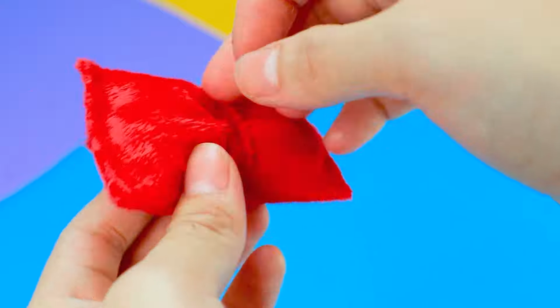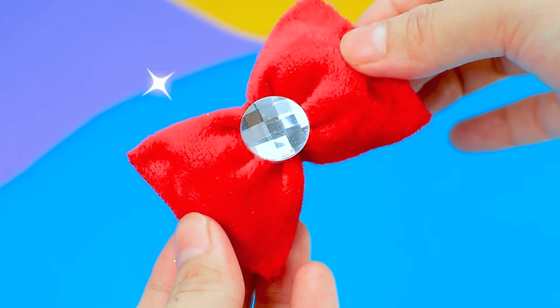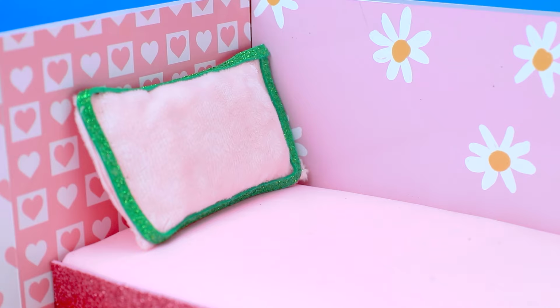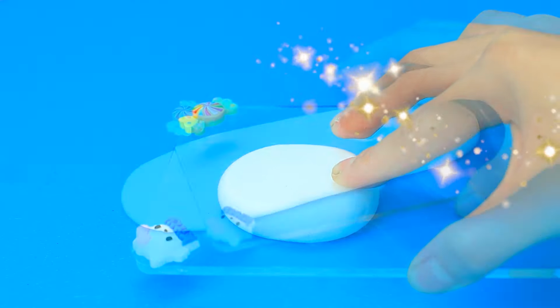Cute bow pillow is here. Powder, make it gorgeous. The bed can lack a mattress, right? So let me make it from clay.